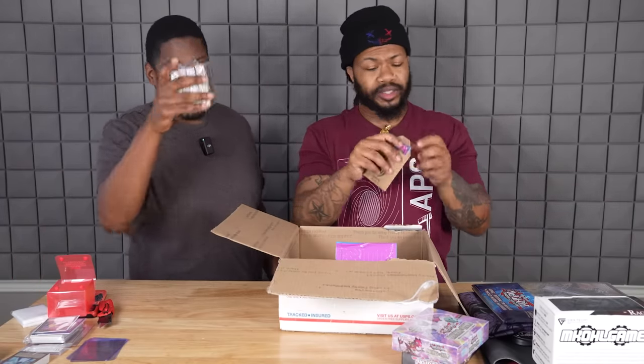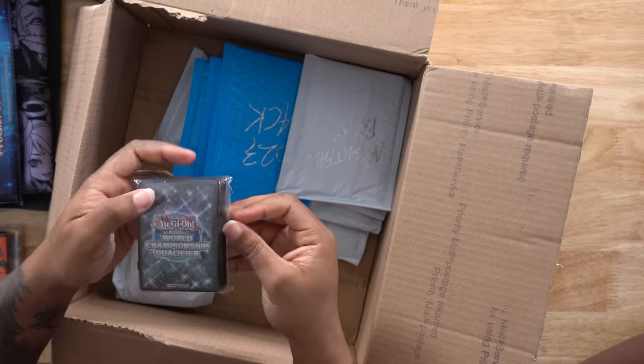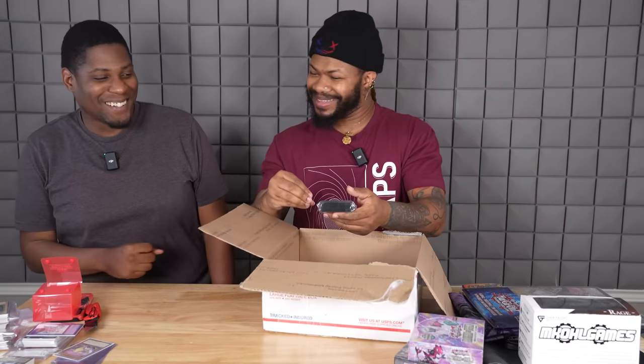We didn't see what was in here. We have a grade 10 of Mr. Volcano. So these are the Gem-Knights. Pot of Greed with the hair sleeve, with the Lincoln Duo. Oh, the World Championship Qualifier sleeve. I got so many to get the house. I never open any of mine. I have them always. You know, that means you don't need these. Okay, fine. My box. Okay.